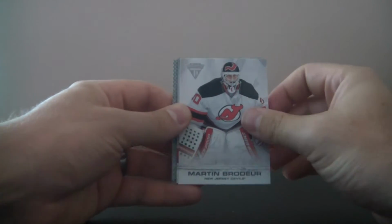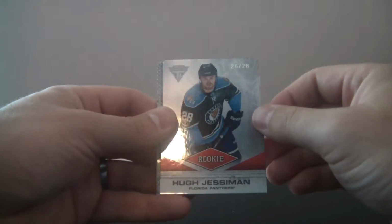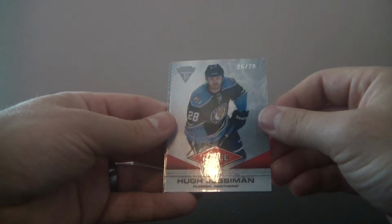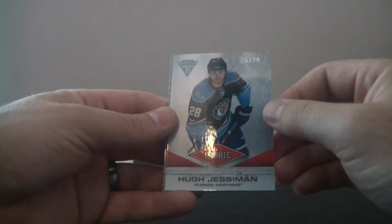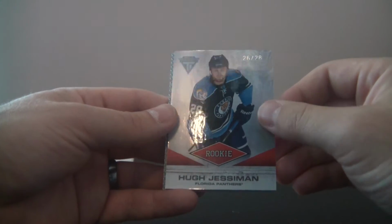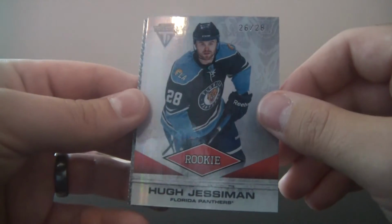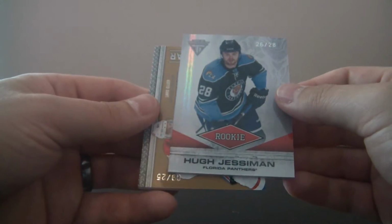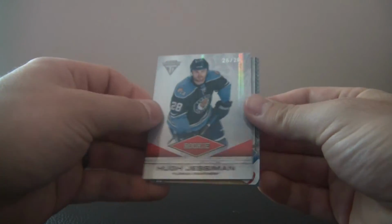Base. Bring it a little bit closer for you guys. All right, we've got a rookie card. I've never seen this parallel before. Numbered 26 of 28. It is Hugh Jessiman, of the Florida Panthers. 26 of 28.